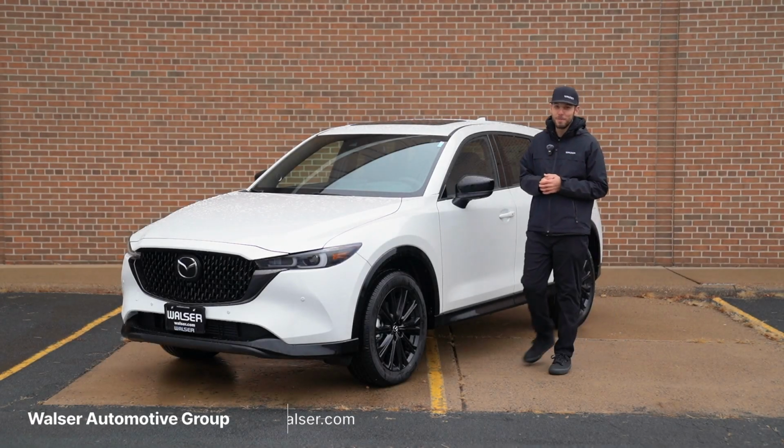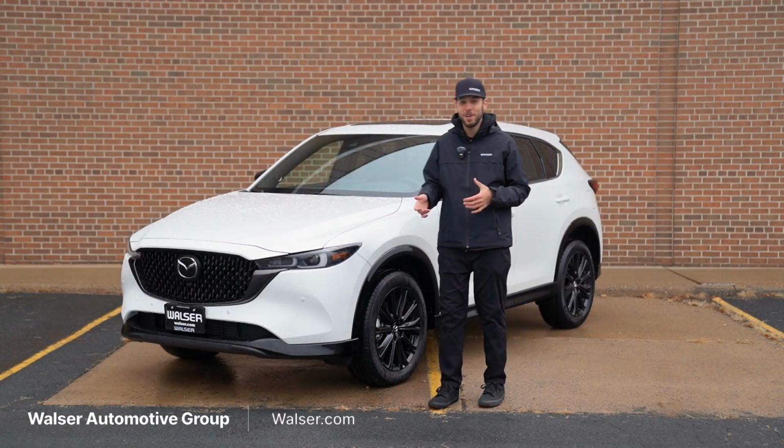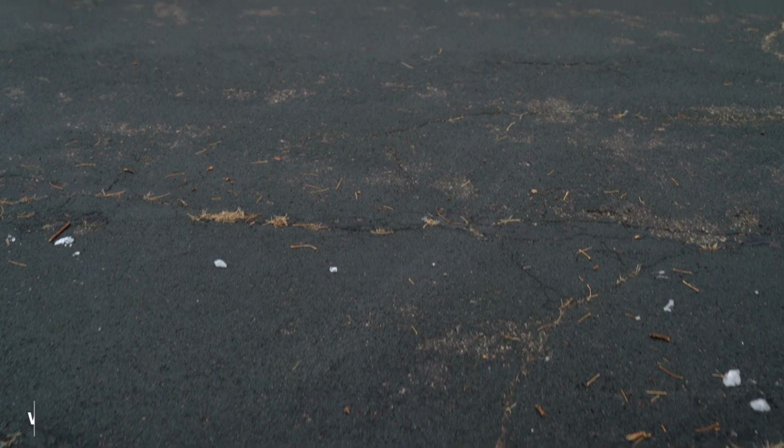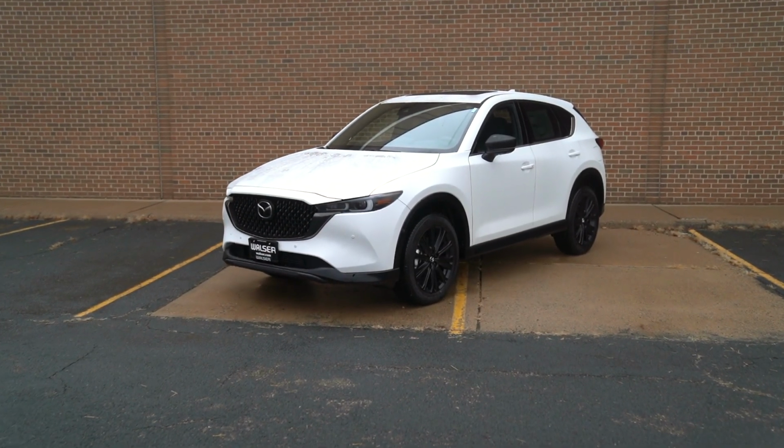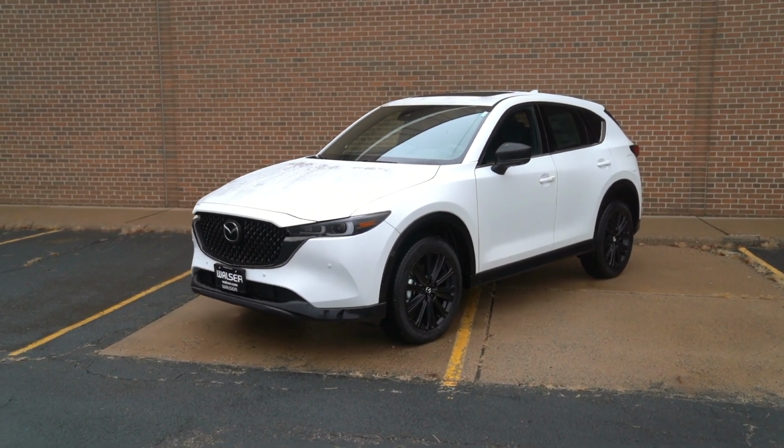Adam here from the Walzer Automotive Group, and what I want to do today is take you on a test drive. So next to me here, I have a 2025 Mazda CX-5. So we'll look at the interior, exterior, some of the trim level specifics, then go for a spin around, see what it's like out on the road.